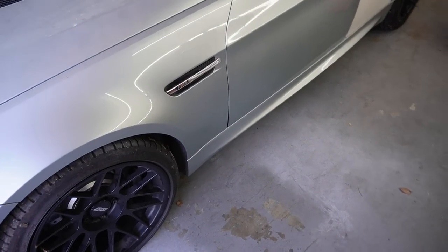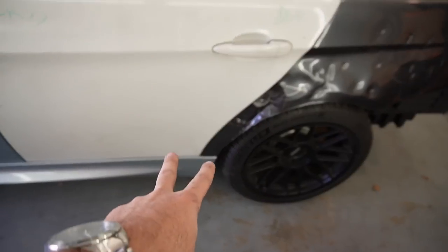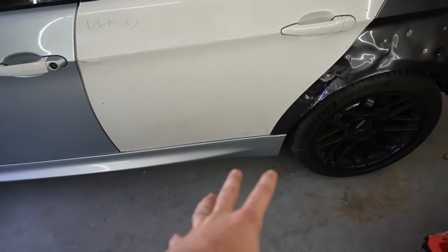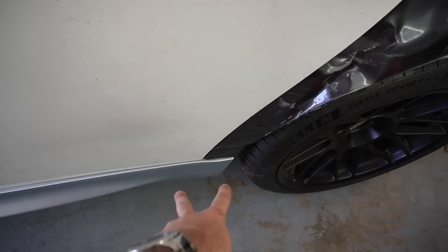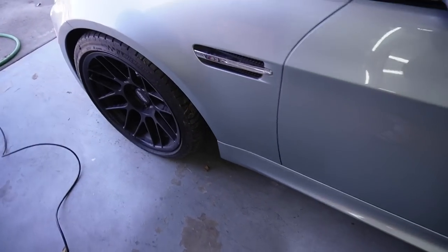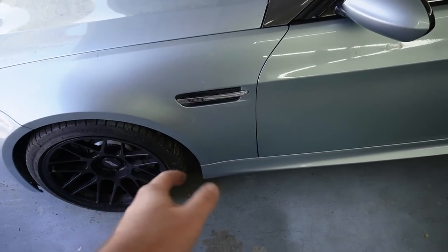So the good news, guys, the side skirt is on. The bad news is only by two tabs. So the front, all the tabs pretty much line up, but unfortunately, it's just not popping in. Like, all the ones in the center are not popping in. I got the two to pop in on this side, and the one that actually hugs the side skirt on this side is clipped in, which is honestly the most important ones, the front and the rear.